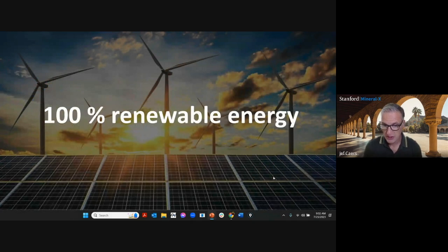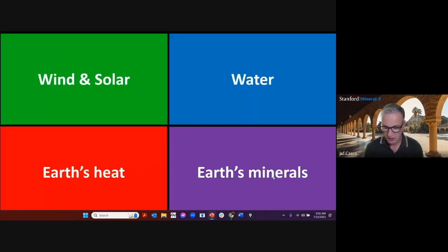So let's talk about energy and energy transition. There are many people now thinking about going to 100% renewable energy, and I'll mention that in a little bit. In doing so, I was thinking about what would be the essential ingredients to achieve this transition. The answer would be four major categories: wind and solar, water for hydropower, the Earth's heat, geothermal, both shallow as well as deep geothermal, and then Earth materials, or Earth's minerals. Of all of these components, it is the last one, Earth's minerals, that is probably the most critical in terms of getting the supply.